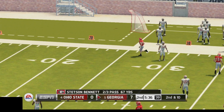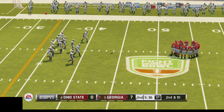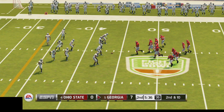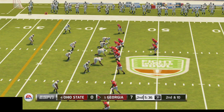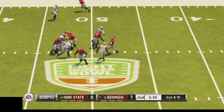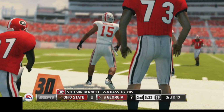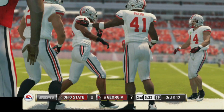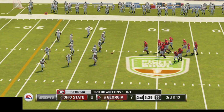Gets rid of it. From the 44-yard line, second down. And he throws right away. And this one falls incomplete. Good effort there by the receiver, but just not enough room for him to get a foot down in bounds. That brings up 3rd and 10.